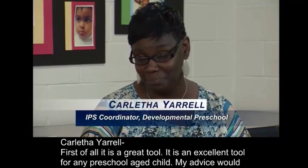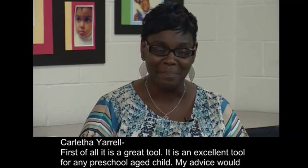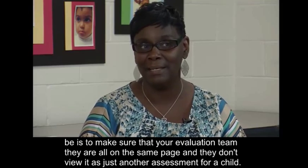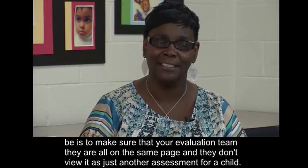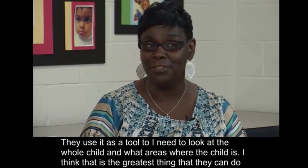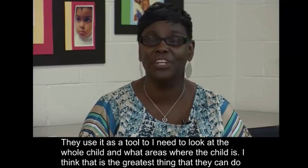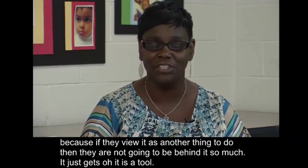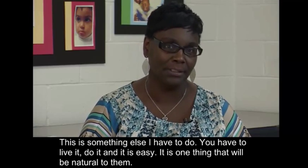First of all, it is a great tool. It's an excellent tool for any preschool age child. My advice would be to make sure that your evaluation team are all on the same page, and they don't view it as just another assessment for a child. They use it as a tool to look at the whole child and what areas the child is in. I think that's the greatest thing that they could do, because if they view it as another thing to do, then they're not going to be behind it so much. It just gets, oh, it's just a tool. This is something else I have to do.